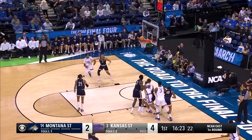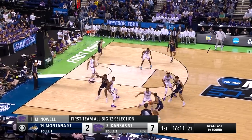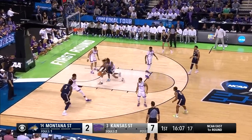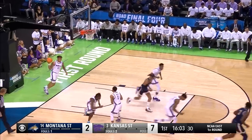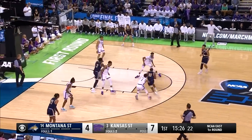Work it to the corner. Noel with a triple. Gives Kansas State a 7-2 lead. As you mentioned, Patterson in the game. He's a three-point shooter. On a dump down, Battle rises up and banks it home. He's coming back smiling. I think he just didn't plant to get off that one foot.